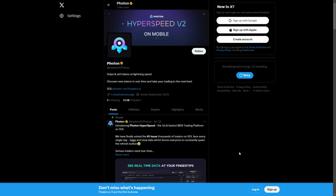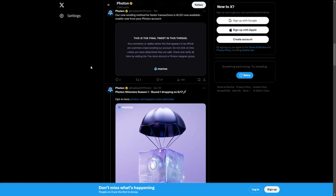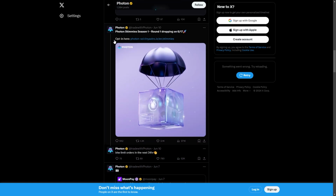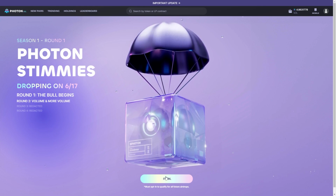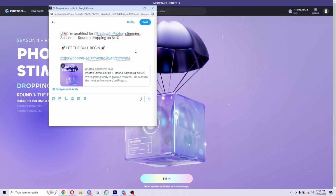Now, once you've actually signed up for a Photon account, you do actually have to opt in for the airdrop. So if you come to Photon's Twitter page, you can scroll down and look for this tweet down here. And they say here that we can opt in by clicking this link. Now, once you click on that link, you'll get taken to this page and you can opt in for the airdrops by clicking I'm in down here. It will actually open up Twitter in a new tab and it will have this message already pre-typed out. And you just simply have to post this in order to opt in for the airdrop.